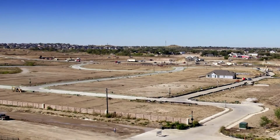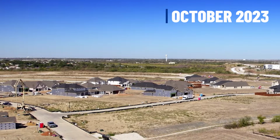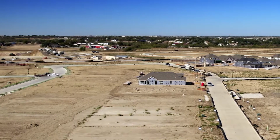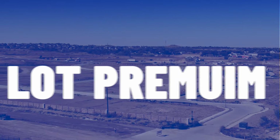Now, because this community opened in October of 2023, it's still a new community. The benefit is you can almost pick any lot you want and from whichever builder you choose. But just so you know, there are a couple of things that might affect your bottom line when you choose to build your home here or in any newly constructed community. The 2 things I want to talk to you about is your lot premium.